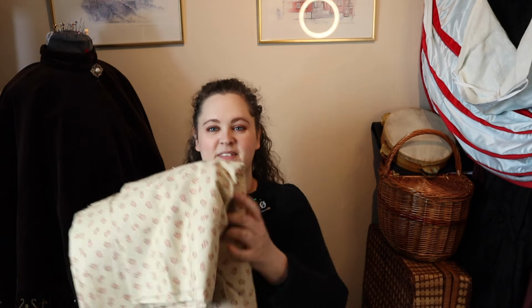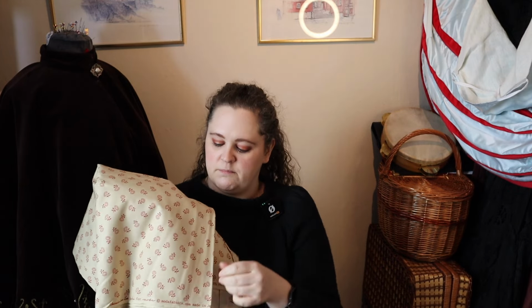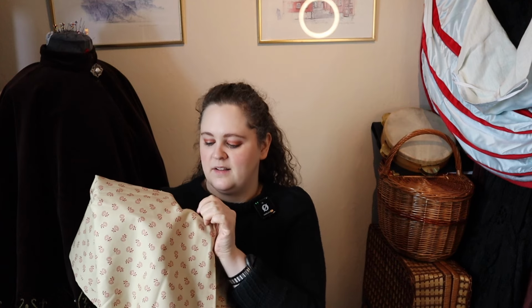So I have this beautiful fabric here. Ooh. This one, this is a cotton. It is a sort of beigey, light browny colour with little block printed little red flowers on it. It's probably not block print, but it's made to resemble block print and it does so quite well.